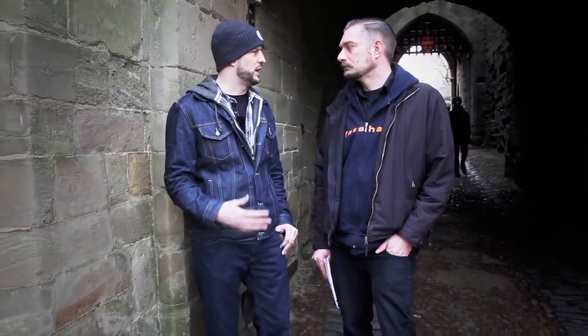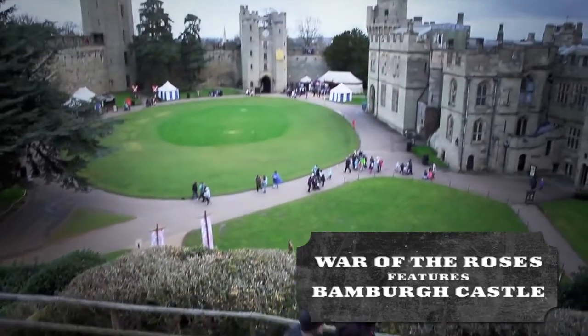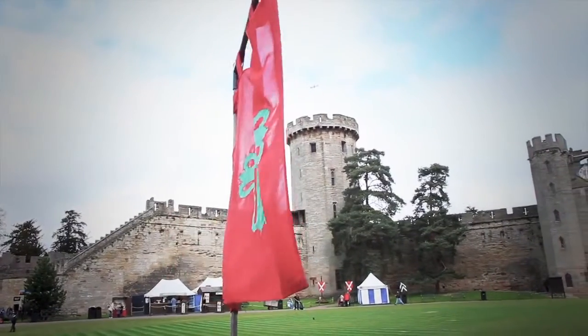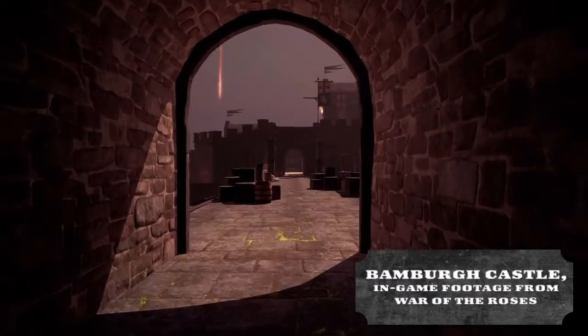In this version of the game, we're actually not going to have this castle. The castle we are going to have is not as well preserved as this. So we've come here because we wanted to get as accurate a representation as possible of what a castle at that time would have looked like.